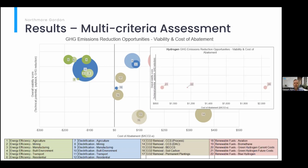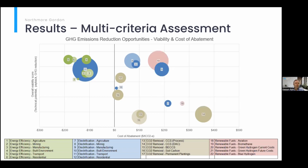Again, hydrogen has been broken out as it sits much further over on the x-axis. The ideal position in this chart is in the upper left quadrant, which is where the energy efficiency and transport electrification opportunities are located. These have the least cost of abatement and the highest viability. The large number of big bubbles on this chart demonstrate how tough the task is ahead of us. This and the previous chart are tools to guide carbon reduction actions on a least cost basis.